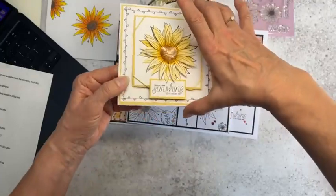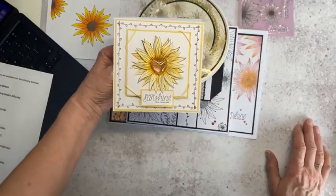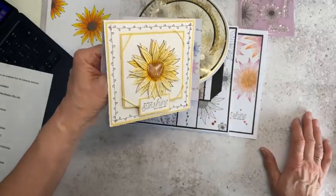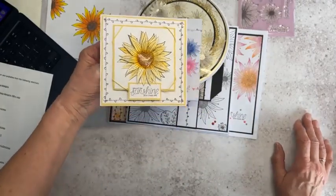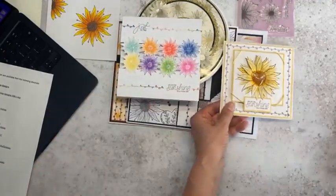And then this one from Tracy's just beautiful. Again, using the heart border around the edge. But look at that lovely heart in the centre of that flower. Isn't that gorgeous? Absolutely stunning.